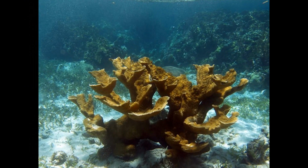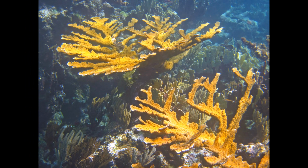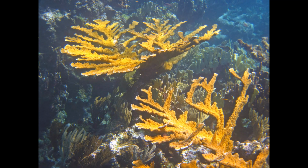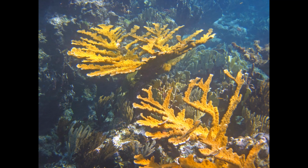Pollution from runoff, sewage, and agricultural runoff can introduce excess nutrients and contaminants into the water. This can lead to increased algal growth, which can smother coral reefs, block sunlight, and compete with corals for resources.